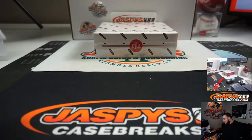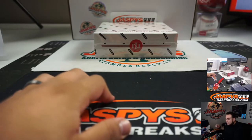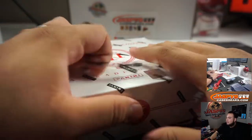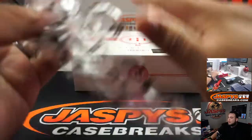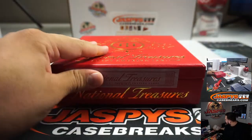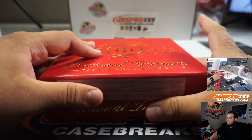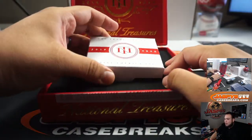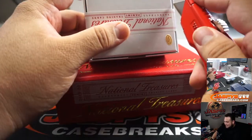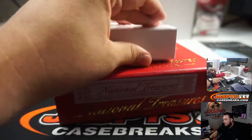All righty, last box. Man, I haven't got to see a whole case of NT, to be honest, so I don't know what to expect, but again, I know they all can't be Zions and Jas, but let's see what we have hiding in here. Last one. I hope so too, Glowbug. I mean, if not, this was just one of those cases. So prepare yourselves, guys.